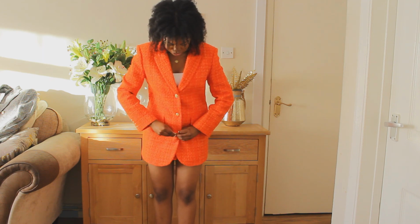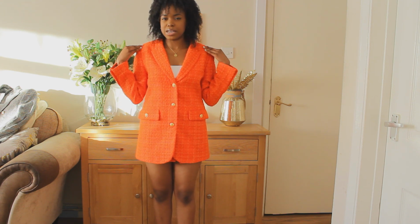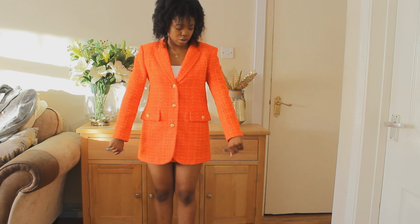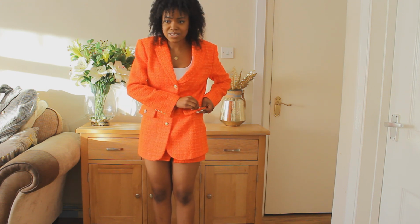Anyways, so as you can see, the jacket is a bit bulky on me. It doesn't have really padded shoulders, just strong, powerful shoulders. Pockets, are they real? Are they fake? Let's find out together.